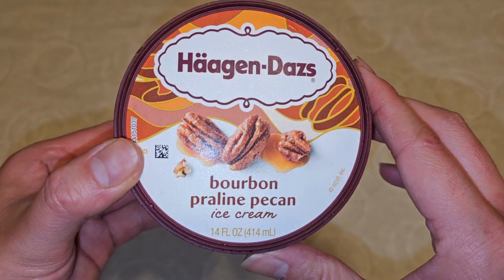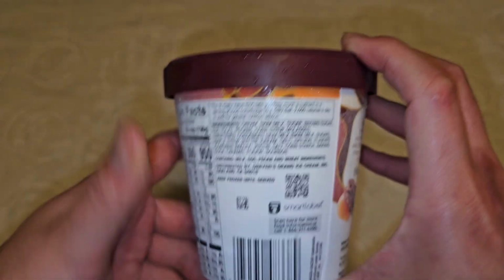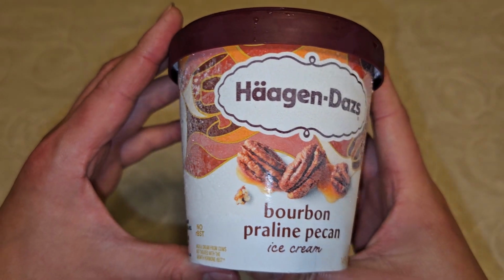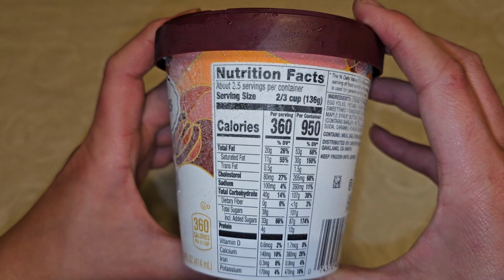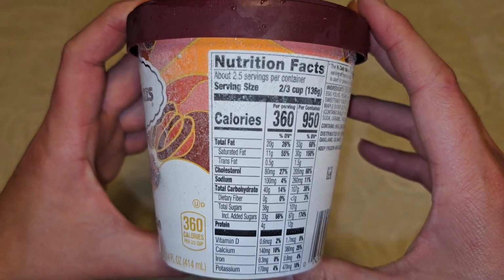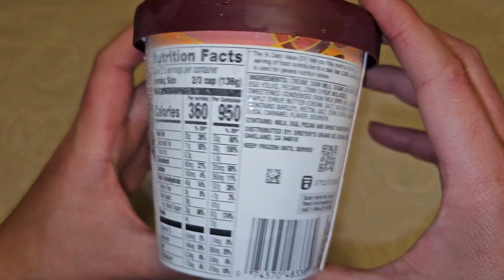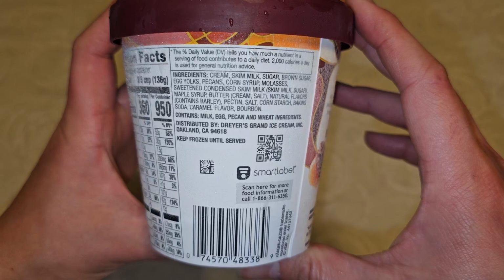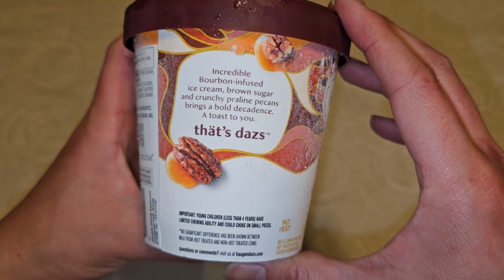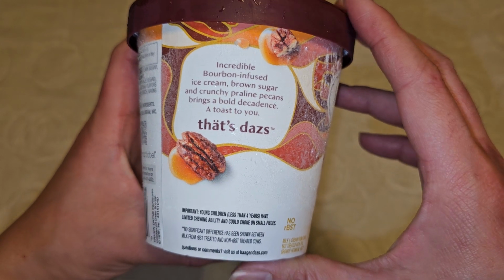Okay, next one, we got the bourbon praline pecan or pecan. I don't know how people pronounce it, pecan. Okay, same thing. Here you go, 360 calories per 2/3 cup. Here you can see the nutrition facts of that, the ingredients. You can see the UPC barcode of each one. Okay, if you want to read, just pause it. You can see bourbon infused ice cream, brown sugar and crunchy praline pecans.